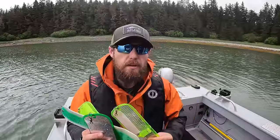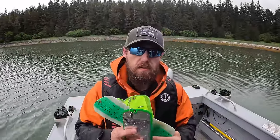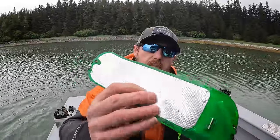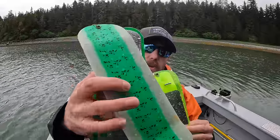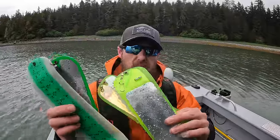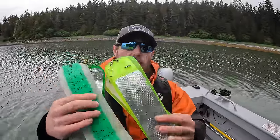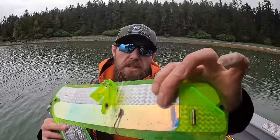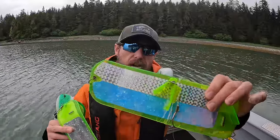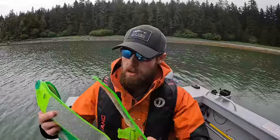The next color pattern I really like is green and chartreuse. So kings and cohos really love green, whether it's a deep green with some metallic or a lighter green, which then gets towards the chartreuse end of the spectrum, which is a little bit brighter and more vibrant. These just tend to be really great colors. This is what I caught that 43-pound king on. It was a chartreuse, has a green hue with some metallic on it.